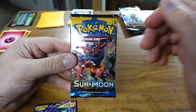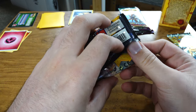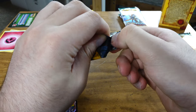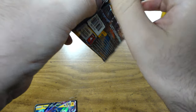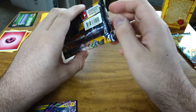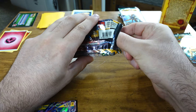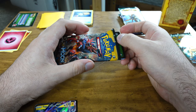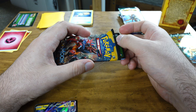And then we have our standard Sun and Moon. One that I probably should have opened more of by now, but I don't know, because it's the main one you'd think you would have, but I sure haven't. Oh, something of note, too. We'll see if it comes, but I managed to get shipped and sold by Amazon in the U.S. a booster box for Sword and Shield.